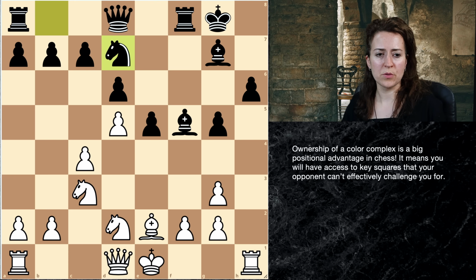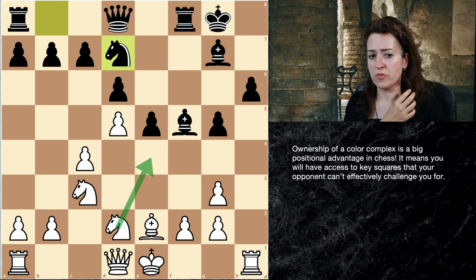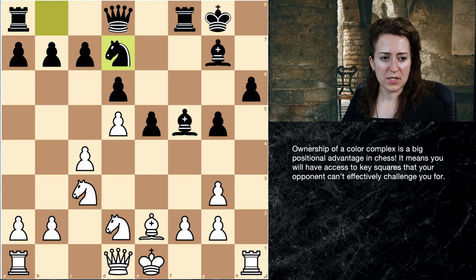And here I continued with the obvious knight d to e4. And I wound up not having any advantage in this game despite playing some pretty natural moves. But I wanted to go over this important moment with you guys and explain what I could have done that would be better than the move knight d to e4. So first of all, one move is the move g4.